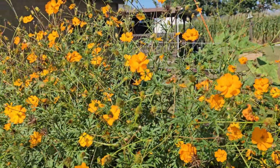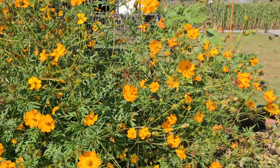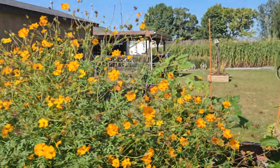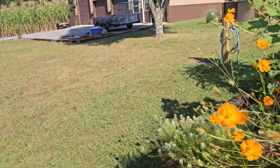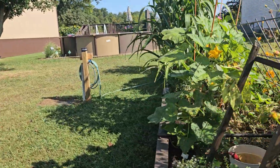I need to grab the rest of these seeds and then I'll end up cutting it back because I have a huge amount of seeds now for next year. Then I'll collect seeds off of that. So this year I'm trying to collect a lot of seeds. That's a big goal of mine, of flowers and vegetables.